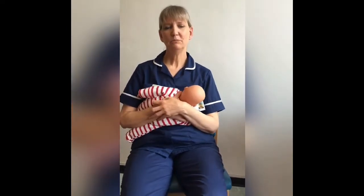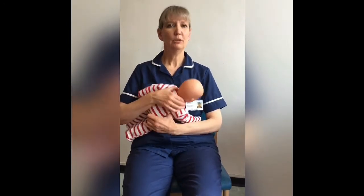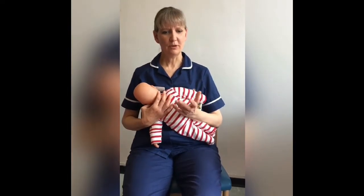Another way to make sure that your baby's getting plenty of milk is making sure they have about 8 to 12 feeds in a 24-hour period. In addition, try to offer both breasts at each feed. They might not always want to take both breasts, but try and offer them.